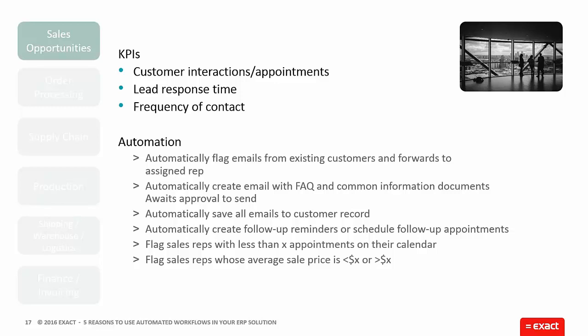Take a look at the first one here, sales opportunities. What are some KPIs that we might want to look at there? Well, we might want to track our lead response time, for example. We might want to track how often we're contacting our customers, right? So those are KPIs. So how do we do it in automation? Well, maybe we set up flags around average sales prices that are above or below a certain number. Maybe we flag sales reps' calendars that have tons of appointments or not enough appointments. Maybe we send emails to every new customer on their first order, offering them a coupon, or maybe we send them an email on their first order saying, here's a frequently asked questions document that you can reference, right? So that's all having to do with sales.